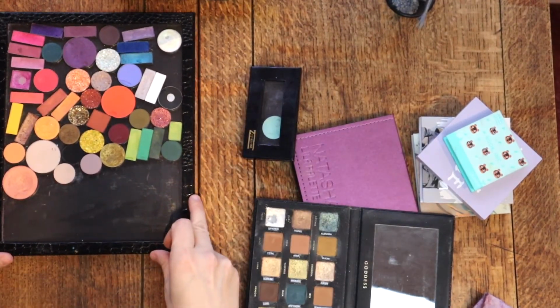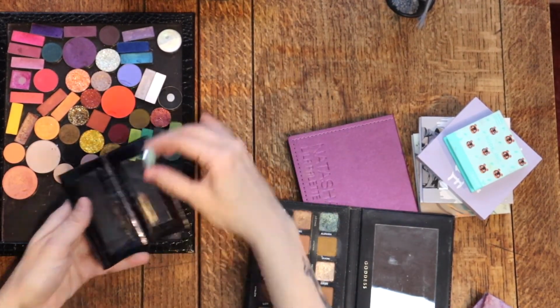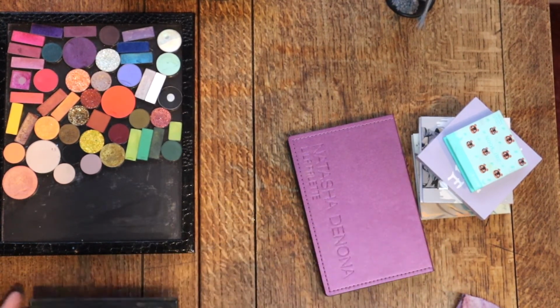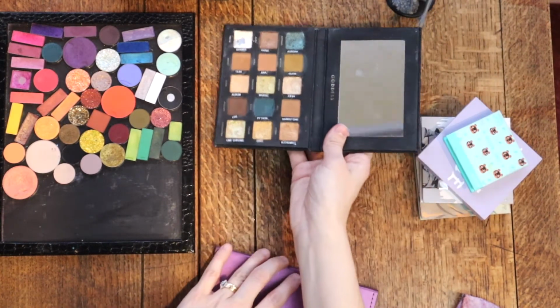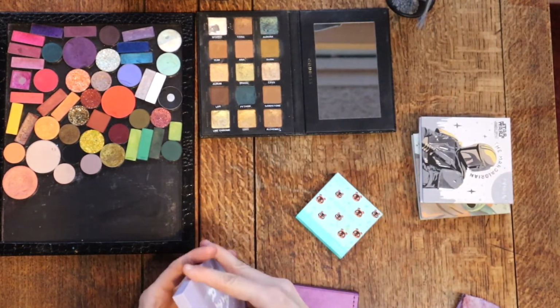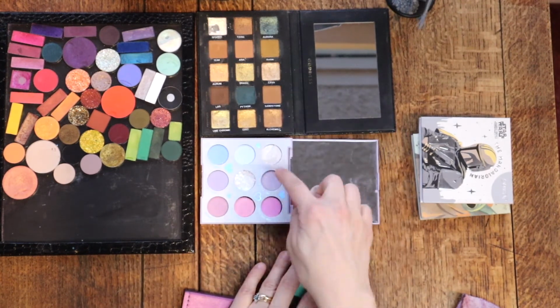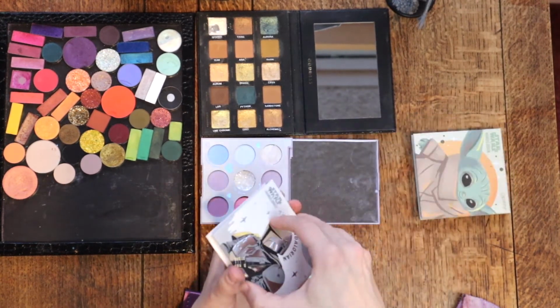I know some of you that like to have things arranged are probably dying inside at the way my singles are, but that is what happens when you have singles from many, many different palettes that you have depotted. Can we just say, I already know I'm going to get most of them from there.